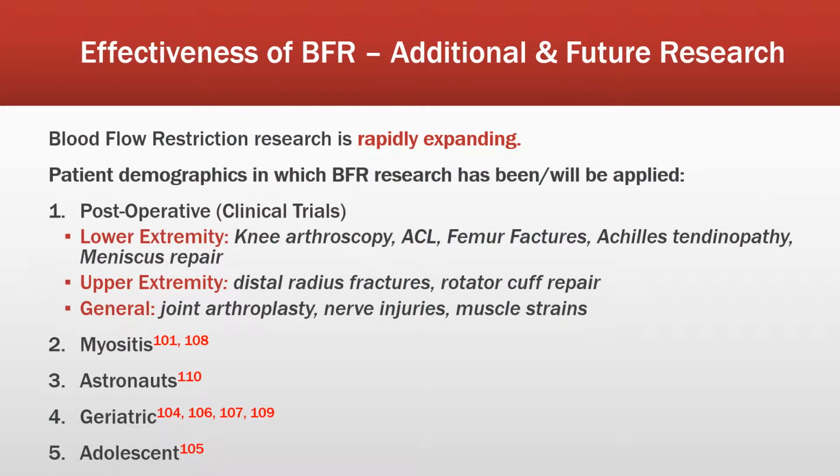When you're looking to the future of additional studies, currently if you're looking at clinicaltrials.gov, you can see that there are studies being done in the lower extremity for knee arthroscopy, ACL, femur fractures, Achilles tendinopathies, meniscus repairs. In the upper extremities, distal radial fractures, rehab, rotator cuff repairs, and just more general joint arthroplasty, nerve injuries, and muscle strains are also being done.